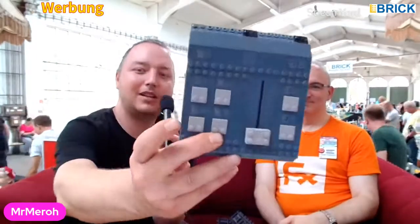So let us look if we have some questions. Model railroading meets building bricks. Sounds interesting. Okay. 9-volt motor frame. Okay. Will there be some kind of power supply available? Yes, it will be. It probably looks like that.